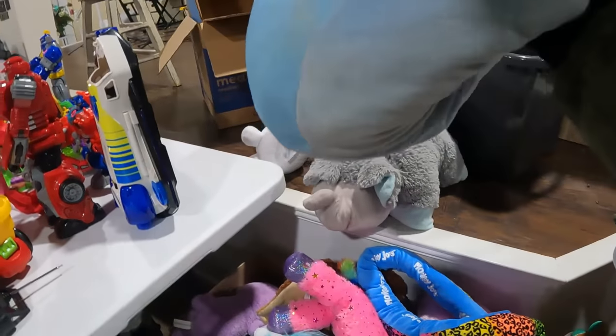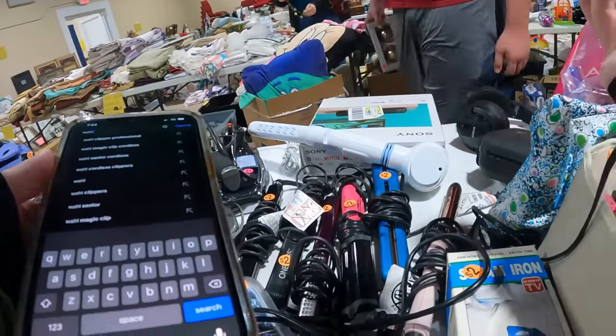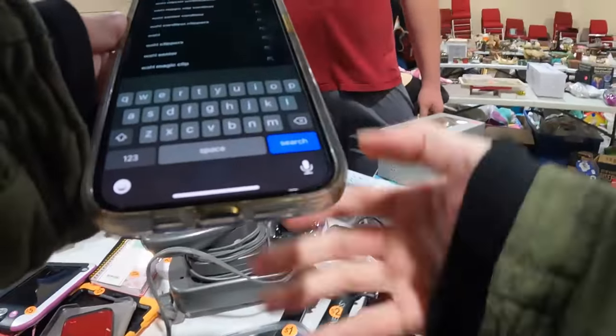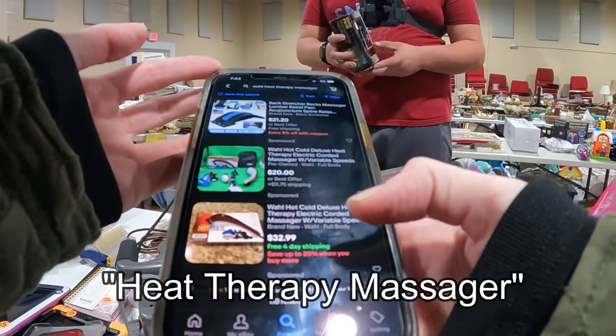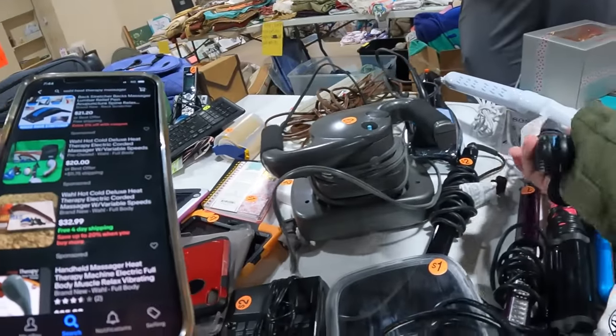Mushmallows. Never heard of that one. How much was the boat? What do you call this thing? Heat therapy massager. I think I started off like 25 before. This one right here? Okay, it's 10 bucks. But it was a gift box. So yeah.